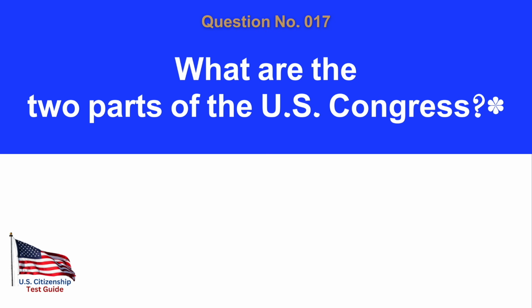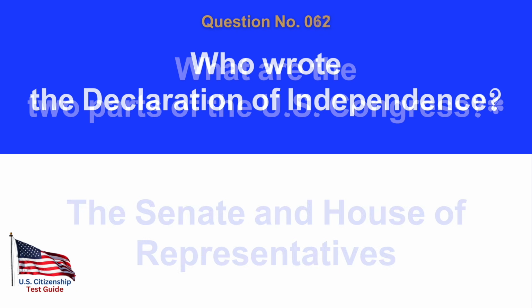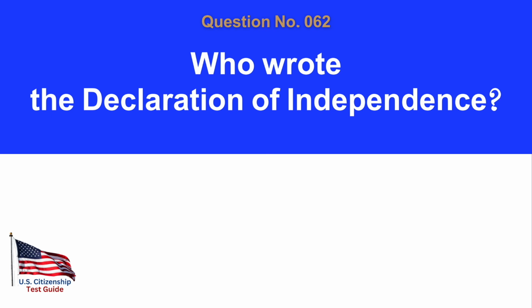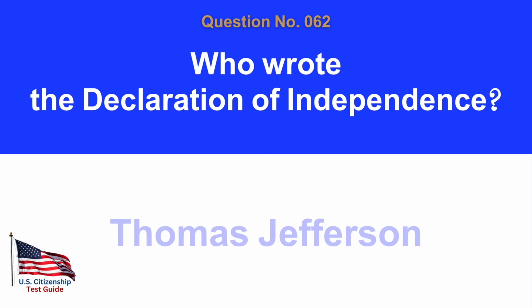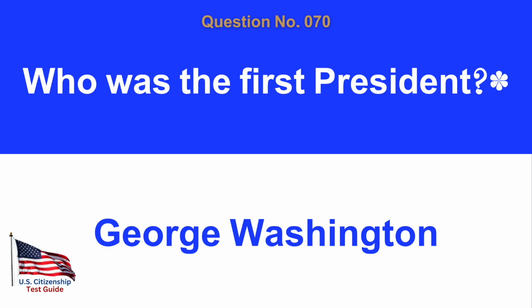What are the two parts of the U.S. Congress? The Senate and House of Representatives. Who wrote the Declaration of Independence? Thomas Jefferson. Who was the first president? George Washington.